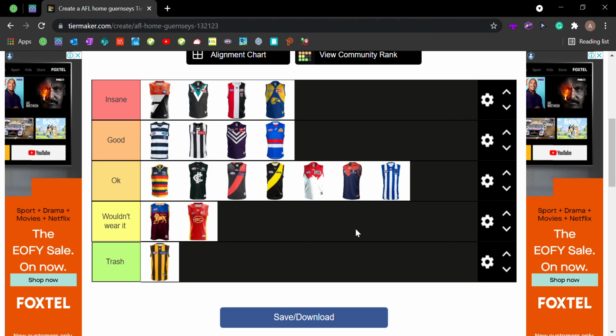And in the trash column, the one is the Hawthorn. Yeah, I just don't like the colours on it. I can't stress it enough. The colours are really awful. I just don't like them.